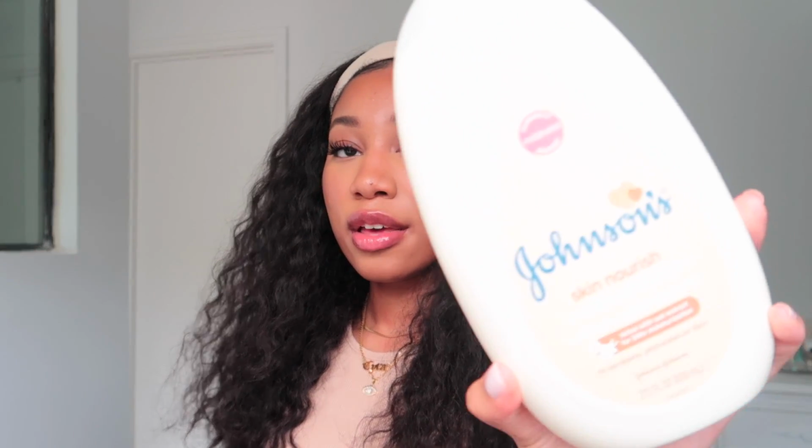So for my body care, I'm gonna use this Johnson's Skin Nourish Vanilla Oats body lotion, and this kind of just smells like vanilla yogurt, and this pairs well with a lot of my perfume, so I like to use this body lotion. I can't raise my arms past this point because I did a workout yesterday. I got a personal training session and they made me work on my arms, and I'm in so much pain. I never do my arms.